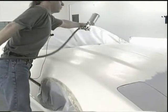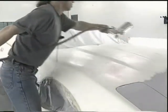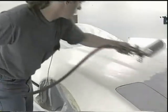Pick up again from the middle. Never, never start in the middle. You always end up with dry spray. This is definitely the technique to do.